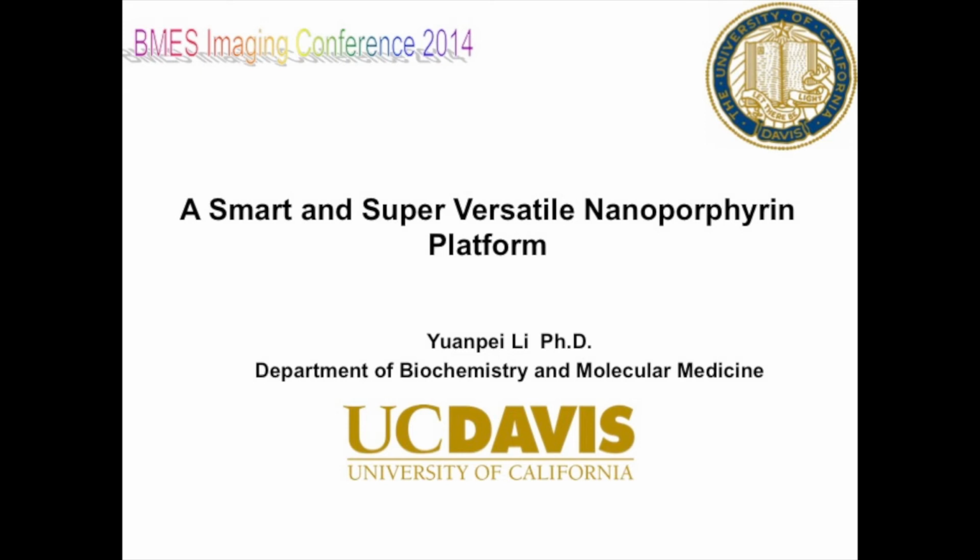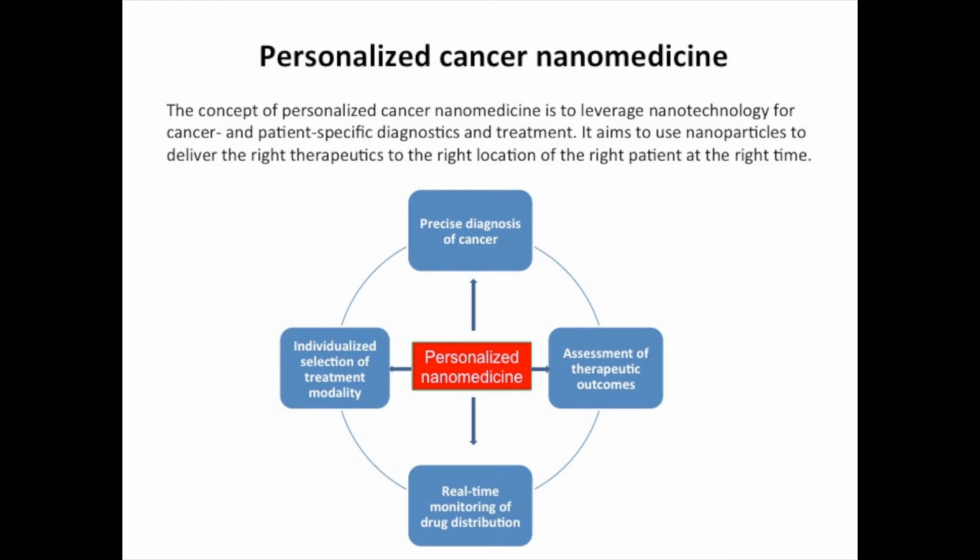And it's my honor to be here and share with you our research work on the smart and super versatile nanoporphyrin platform. Our goal is to image and treat cancer using nanoparticles. So the concept of personalized cancer nanomedicine is to leverage nanotechnology for cancer and patient-specific diagnosis and treatment. So developing multifunctional nanoparticles is very important for this goal.